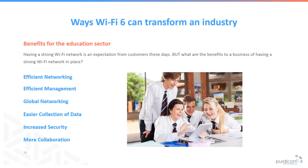Global networking. Both students and teachers communicate with others worldwide while in the comfort of the classroom. There's also remote working now with the COVID-19 pandemic. I know a lot of schools are still working from home. Wi-Fi 6 enables your client devices to connect to your network and join these remote learning sessions, video conferences, for example, easily and efficiently.